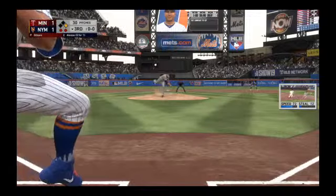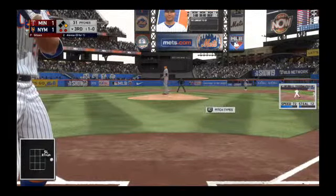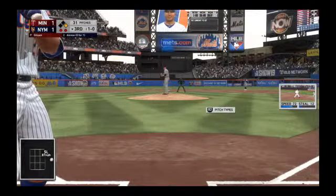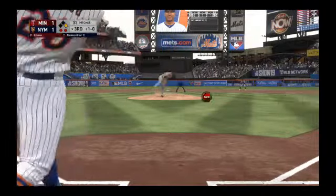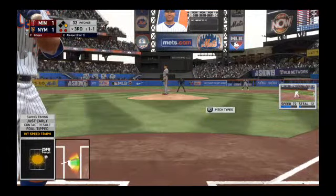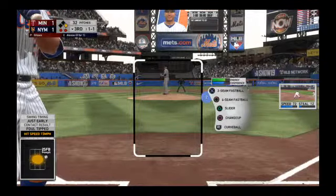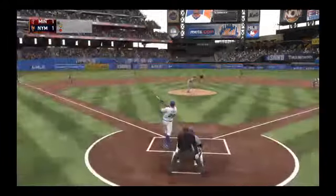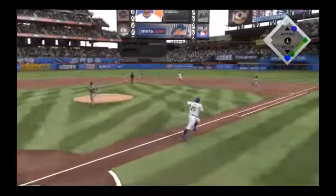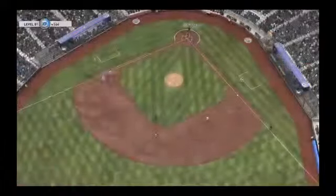He's set. Here it comes. He'll hold off on the slider to start the at-bat. It's ball 1. Fouled off. Nimmo leads off first with a pair of outs in the inning. Here's a swing and a long drive high in the air and deep to center field. And he will get there to make the running play.